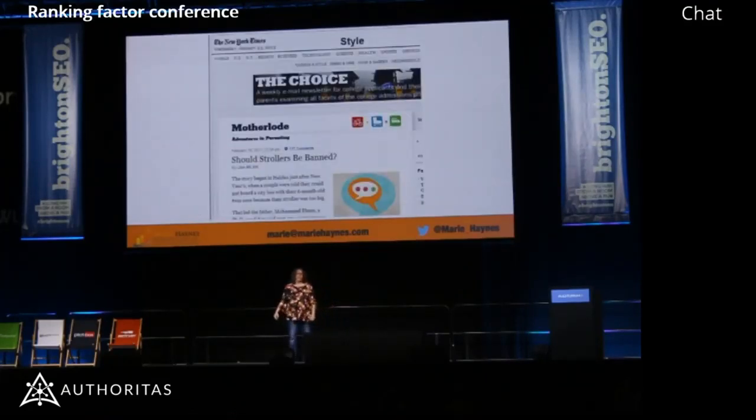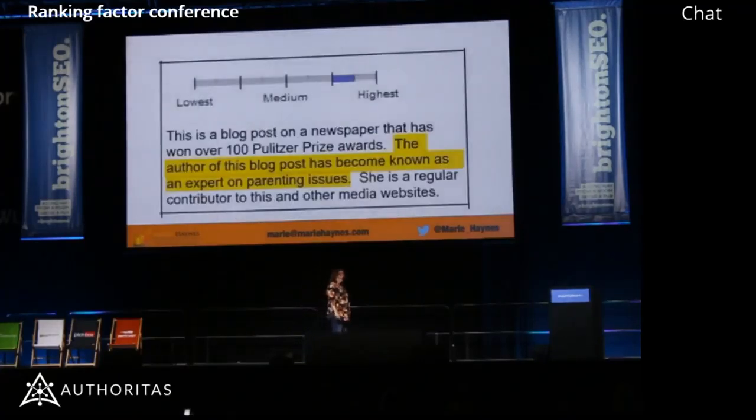This is an example that they gave of a high-quality site, a high-quality author EAT, and every time you Google this woman's name who wrote the article, you see post after post on very authoritative sites where she writes about parenting. So she's known as an expert in parenting. So you don't necessarily need to have degrees or whatnot, but you need to be known.